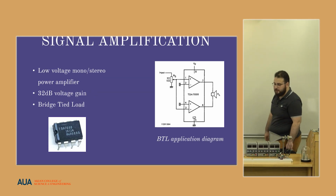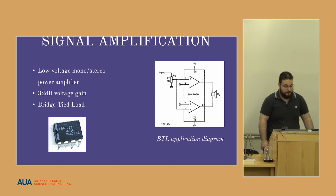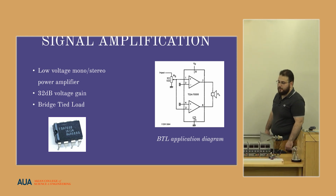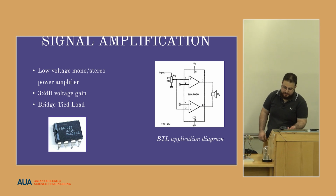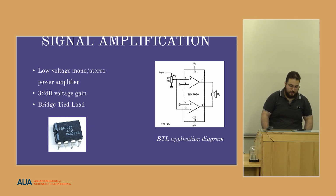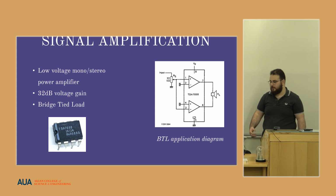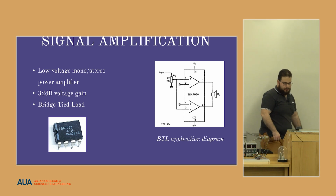After that, we are taking the signal and entering the amplification circuit. In this situation, I'm using the TDA7050 module, which is a low voltage mono stereo power amplifier. There are two ways of using this amplifier. One is called a BTL application, and the second one is called a stereo application. BTL is bridge tied load, and the idea of bridge tied load is amplifying the voltage coming from the signal, not twice but 4 times.